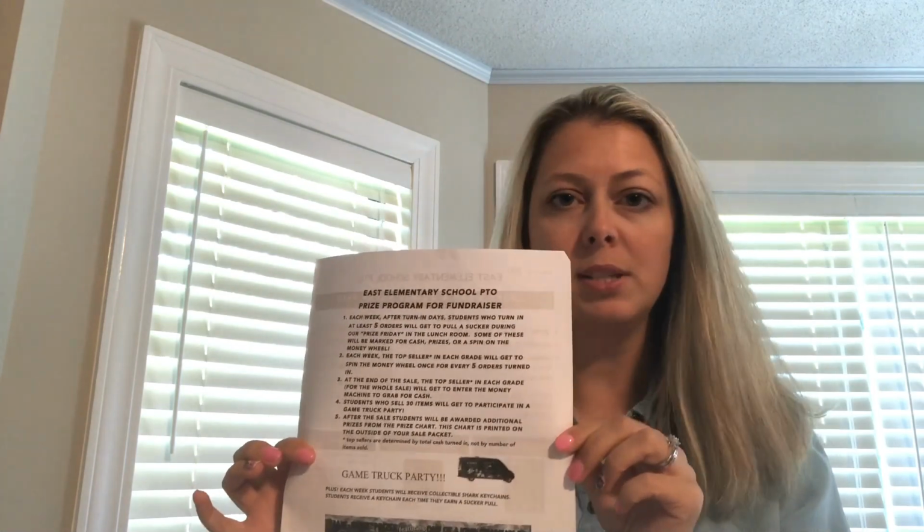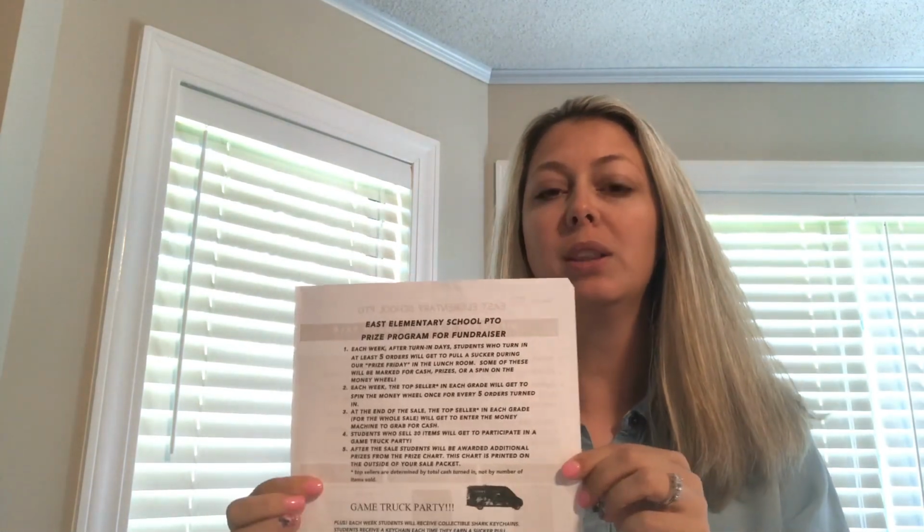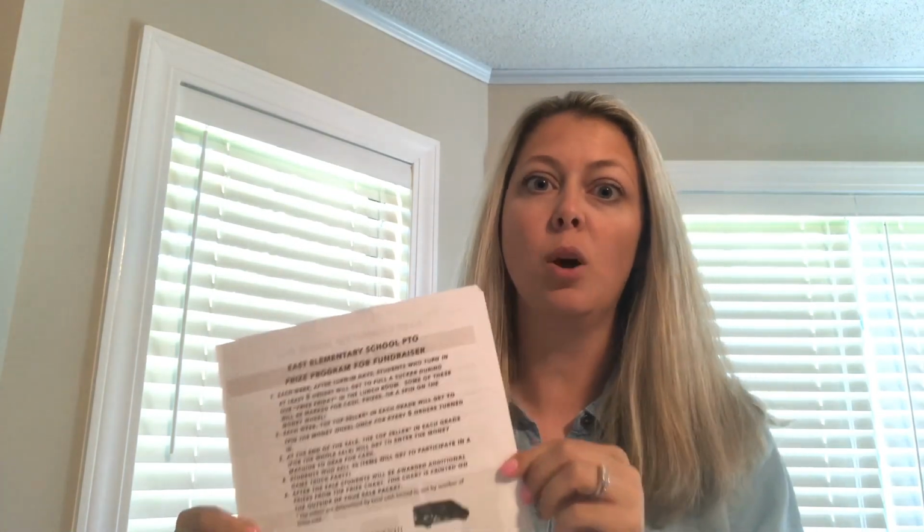The one thing that we wanted to change is on this form, it says that your child has to sell 30 items to get our game truck. We have done the limo ride in the past. Last year, we tried the game truck, and the kids loved it. So we continued this year to do the game truck again.